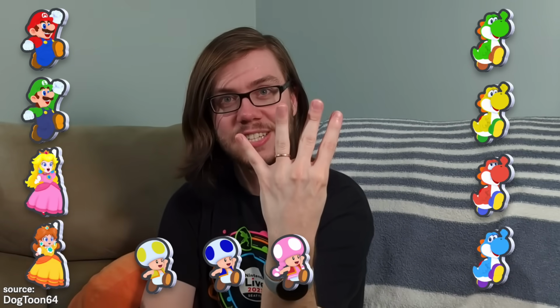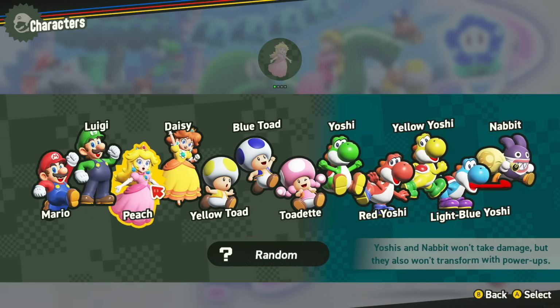Now, one of Mario Wonder's big features is the variety of characters that you get to play as. You've got Mario, Luigi, Peach, Daisy, Yellow Toad, Blue Toad, Toadette, 4 different kinds of Yoshis, and Nabbit. That makes 12 playable characters in total. That is the most variety of any 2D Mario game ever, as long as you don't count Super Mario Maker. That game technically had over 150 unique costume Marios, like a Wii Balance Board, a realistic pigeon, and of course Shaun the Sheep. 12 playable characters is still quite a lot for a game like this.